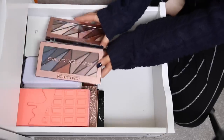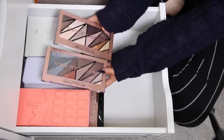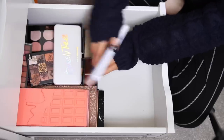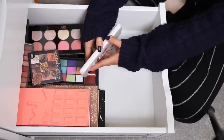I've got a couple of these Revolution Revaholic Eyes eyeshadow palettes. They've got some pretty good colours in there. I feel like they could come in useful. I've got a couple of Model's Own eyeshadow palettes. Thing is, I don't wear eyeshadow, but these could come in handy for videos and stuff.